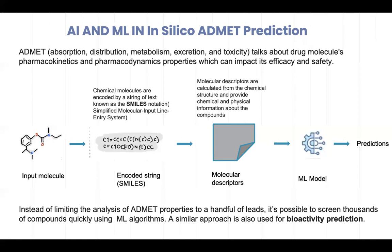Once we have these values, they're basically like columnar values in your data frame, and then you could build multiple regression models to figure out, say, for example, the IC50 value or the absorption or toxicity level and so on. So this was the first use case I wanted to discuss.